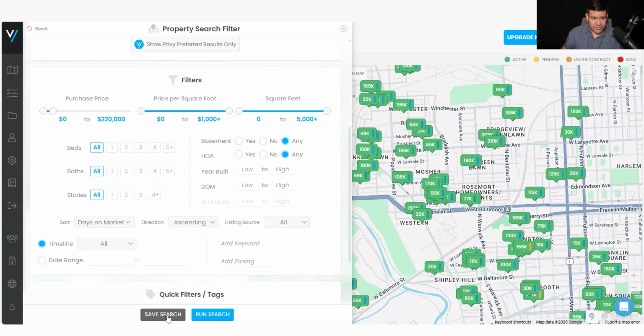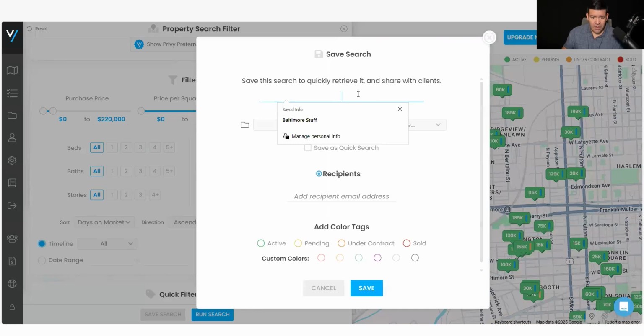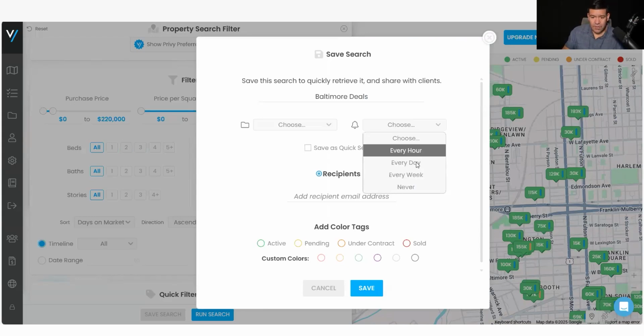So if I save this search, I could call this the Baltimore deals, and I can get alerts up to every hour. I typically set it at daily, so I'm just getting an email in the morning with all the new matches. But if you're really active, you could look at your email in the morning and there might be 2 new properties, but by lunch there might be 2 new ones. Sometimes it's speed of lead to get a property locked up, and if you're just checking once a day or just whenever it's convenient, you could miss out on opportunities. So choose a timeline that makes sense for you.